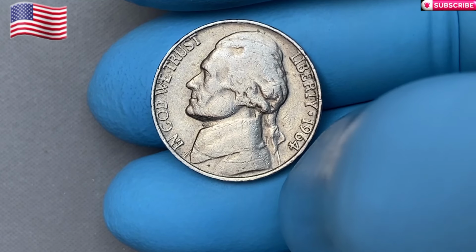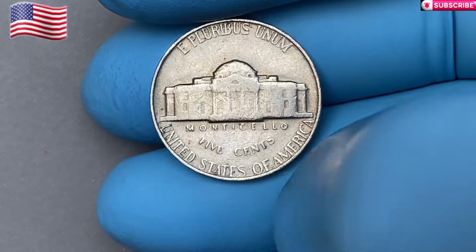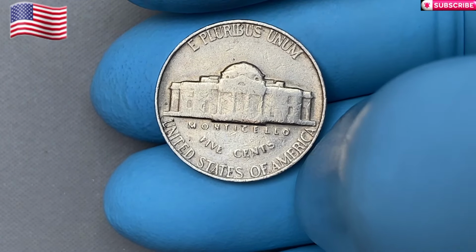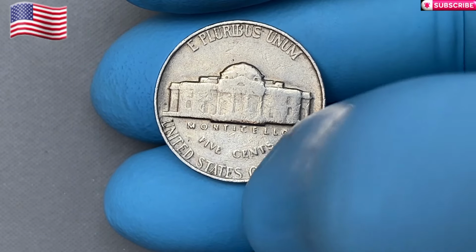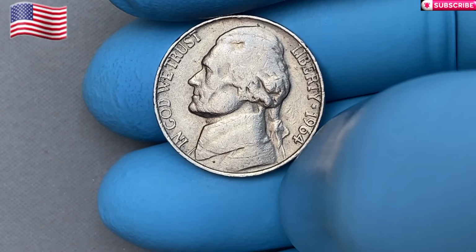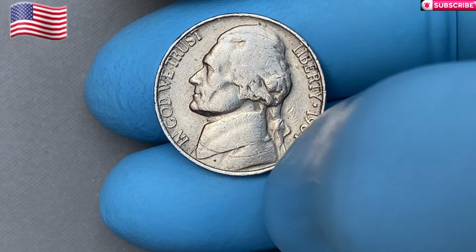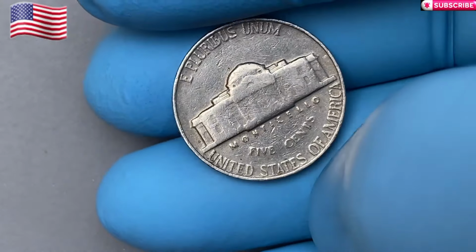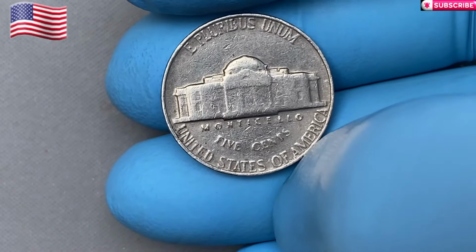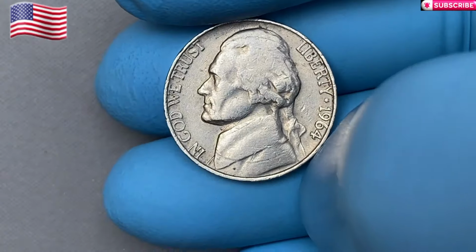While the design remained largely unchanged for decades, the 1964 nickel holds a special place in U.S. coinage history. This was the last year nickels featured a mint mark on the reverse before the mint temporarily removed mint marks from 1965 to 1967. It was also a year of massive production, as the U.S. government was preparing for the coin shortage caused by rising silver prices. Despite the high mintage, certain 1964 Jefferson nickels stand out due to their rarity.